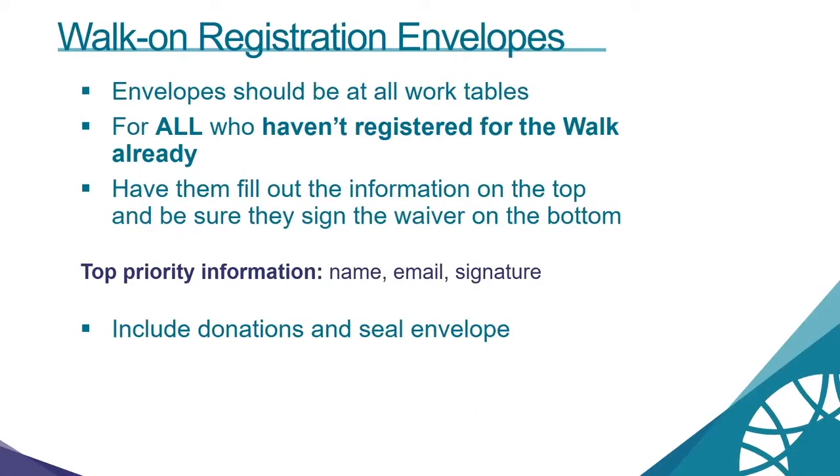Walk-on envelopes are the large envelopes that are a mini registration form and a way to capture money all in one. Make sure that they have their name, email address, and signature on these envelopes. And then they can include any donations and seal the envelope and drop it off at the registration desk.